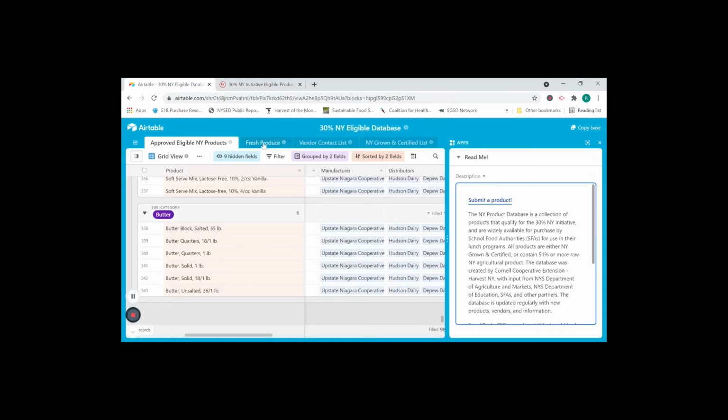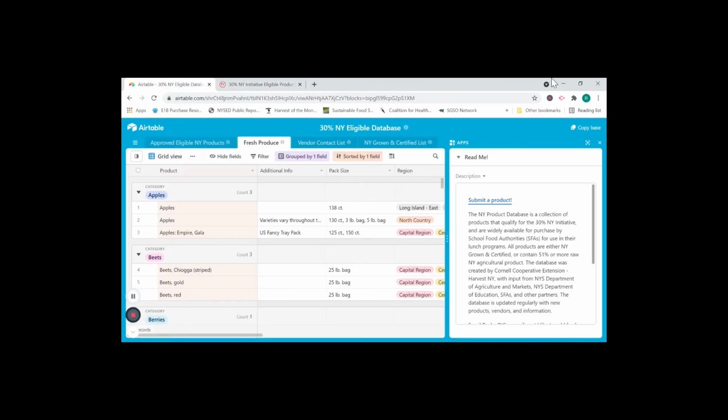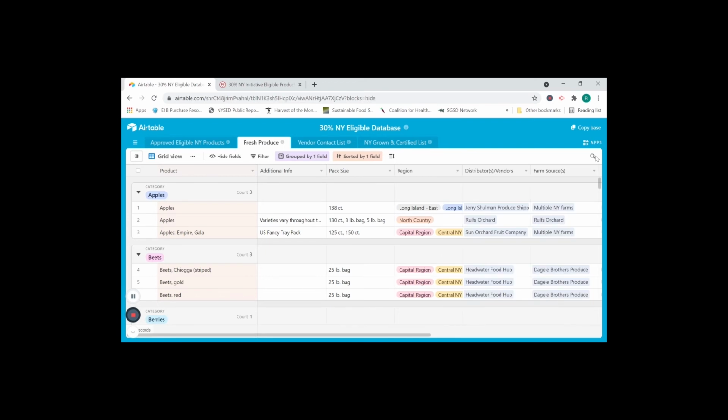Now let's move on to the Fresh Produce tab. To populate this table, we reached out to distributors and food hubs that have been good partners in providing local foods and also have proven records of transparency. We asked them to provide information about New York produce they are consistently able to source. We also reached out to apple producers, as they are in the unique position of sometimes self-distributing, managing distribution logistics, or contracting directly with school districts.